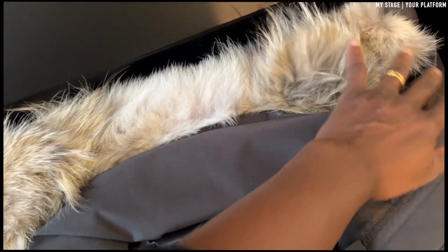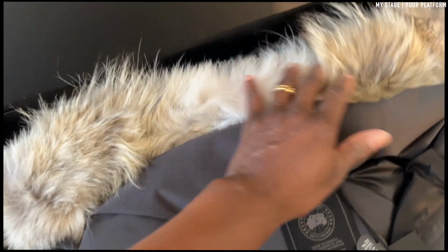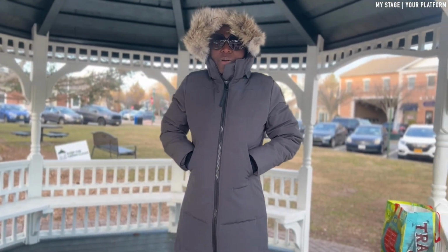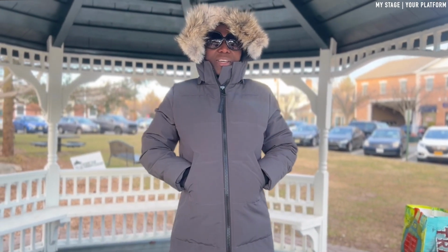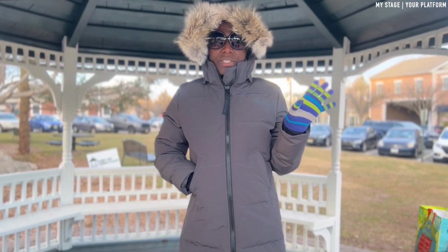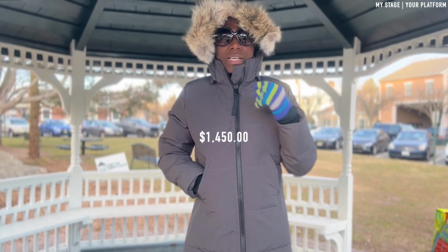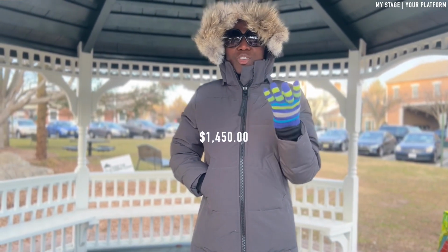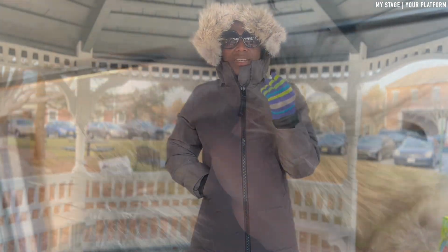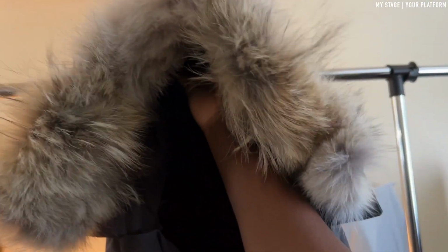I really don't have much to complain about when it comes to this jacket because it delivers. It does what it promises to do, and that is to keep me very warm in harsh weather conditions, and it is doing just that. The fur is secondary to me. So if you ask me if this is worth $1,450, I would say yes. If this is the only jacket you have in your closet, you will still be fine, and it has a lifetime warranty. So all you have to do is to take very good care of it, and Canada Goose will do the rest for you.